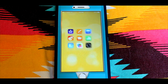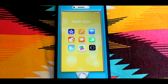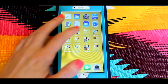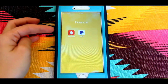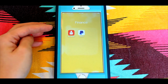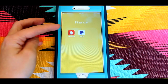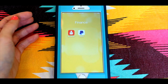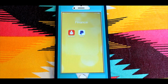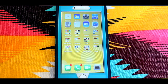And then in here, I have my Apple apps, which are apps that I rarely use. In my next category, I have extras. In the next folder, I have finance. I have my Verizon, where I can just see how many minutes, text messages, and data I have for the month. That's why I usually check this app, just to see how much data I use. I can also pay the bill through the My Verizon app as well. And then of course PayPal if I ever want to purchase something on my phone.